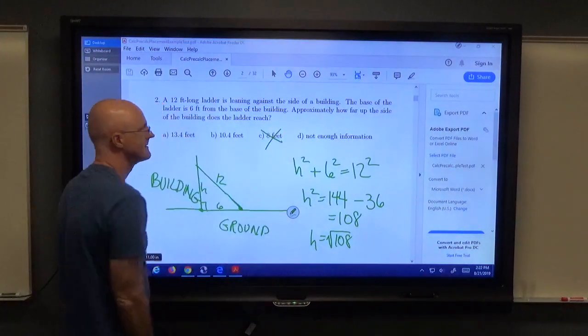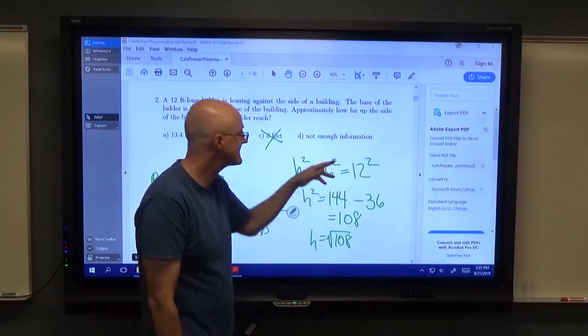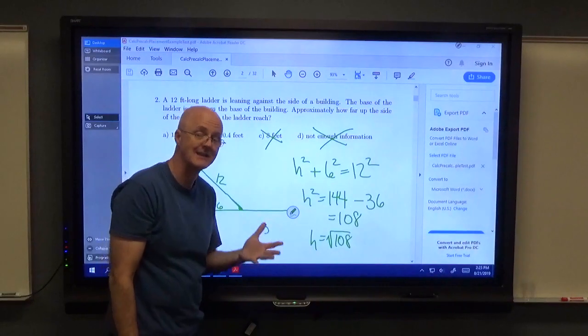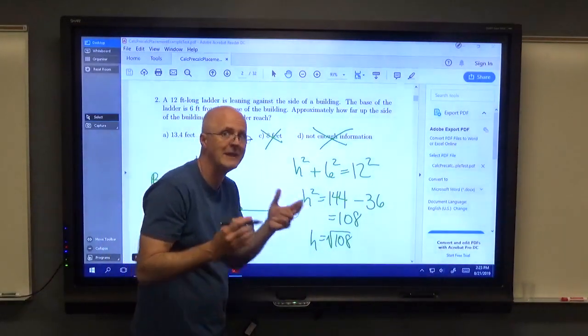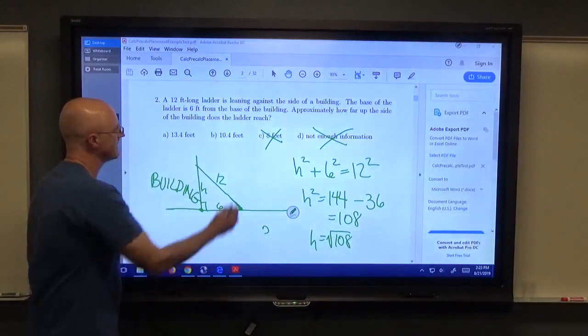That can't be the answer. We definitely have enough information to solve the problem. This can't be the answer either. There are going to be some options that say the answer is not given, but that's not what that says. It says not enough information to solve the problem, but we can solve the problem here. It's got to be one of these 2. Yeah, it's got to be this one.